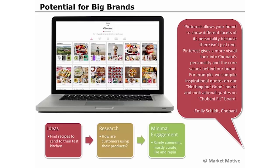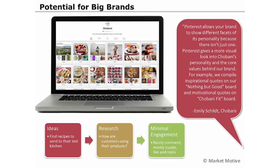So whether Chobani's leveraging it to find recipes that they might want to send to their test kitchen to see about leveraging on their own blogs, or research to see how customers are using their product. And from their end, while they're gathering a lot of insight and data, again, there's minimal engagement and management going on. They're not usually in there commenting. They don't have to read through a lot of comments and respond to them. They're mostly just curating and liking and repinning content.